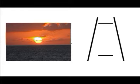But if you actually measured the size of the moon when it was on the horizon, and then later on measured it when it was up in the sky a lot higher, it would actually be the same size. Just like the photo on the right there, it is tricking us to think that the lines are actually two different lengths, but really they're just the same size.